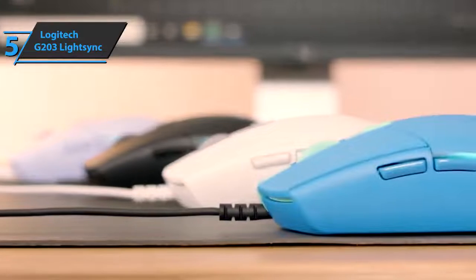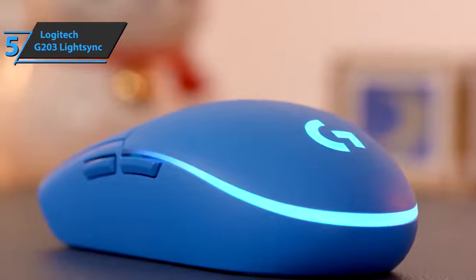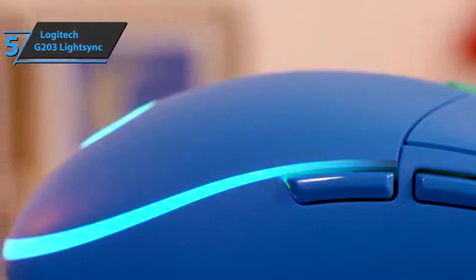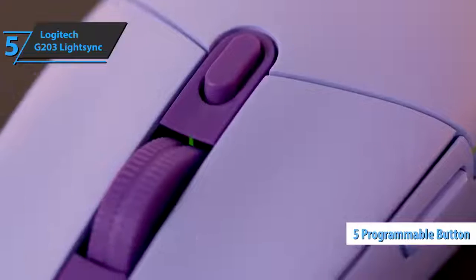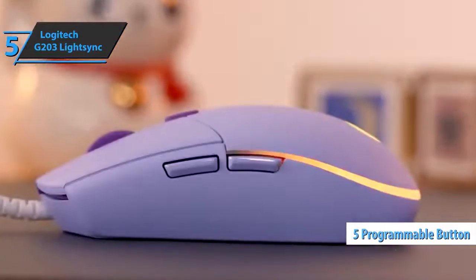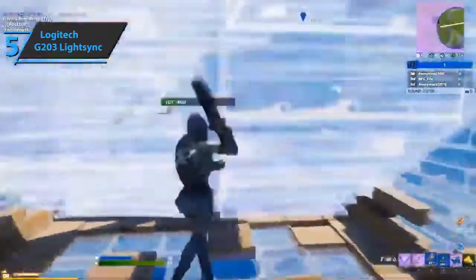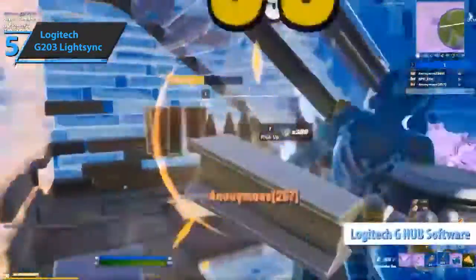A simple, symmetrical shape, combined with a good sensor, low weight, and a set of cool features to boot. The G203 Lightsync features a set of 5 keys, where its symmetry and seemingly equal responsiveness to left-handed and right-handed users is disrupted by the side, back, and forward keys. All keys can be programmed from the included software, as well as the RGB lighting.